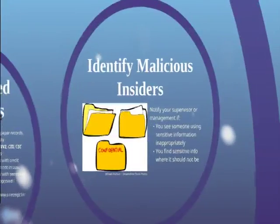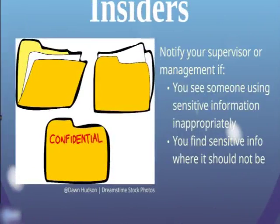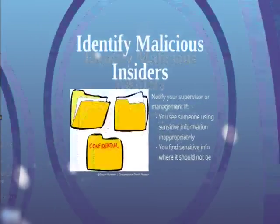Sometimes, you may feel uneasy when someone you work with is doing something with sensitive data. If you feel this way, let a supervisor or manager know. And if you find sensitive data somewhere where it shouldn't be, report it to your supervisor or manager immediately.